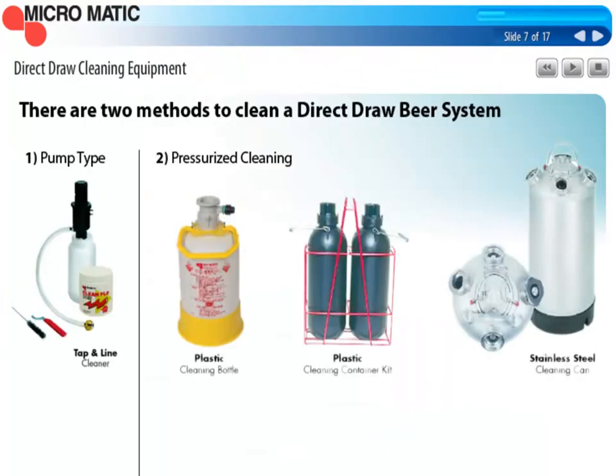The process for cleaning a direct draw beer system is very different than for cleaning a long draw system. This slide shows very common equipment that's used out in our trade. The one on the left uses hand pressure to pump the solution through the beer line. Now, this is good for home kegerators. The 3 pots on the right are pressurized by using the same CO2 source used to pressurize the keg. All 4 are only for use in cleaning a direct draw system.